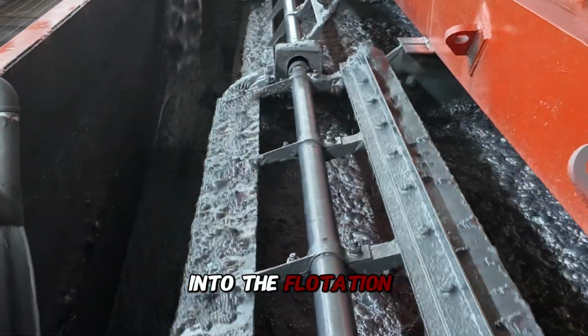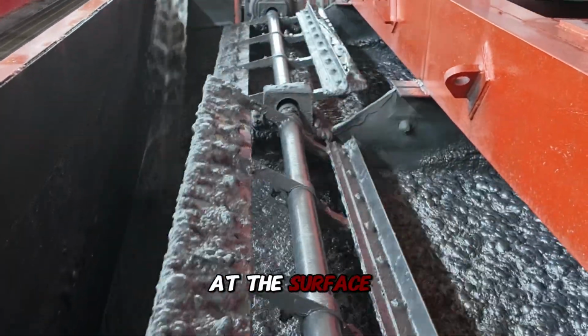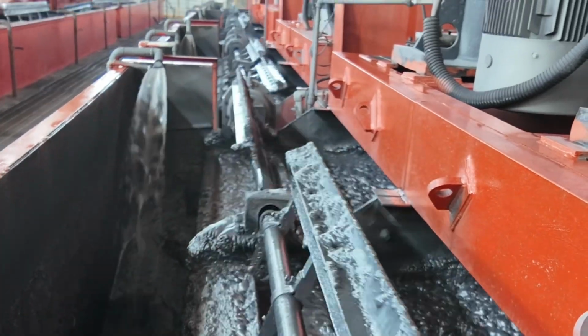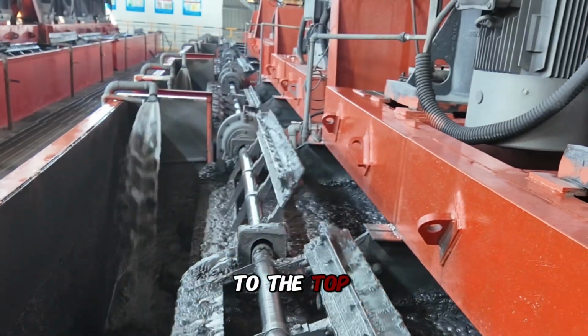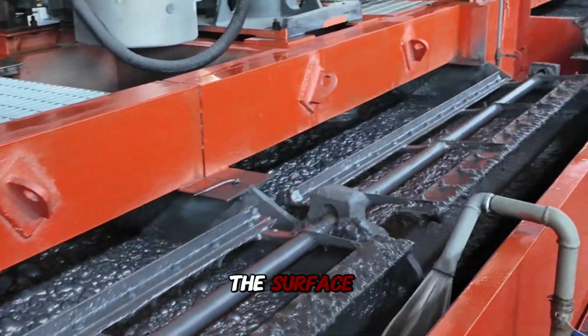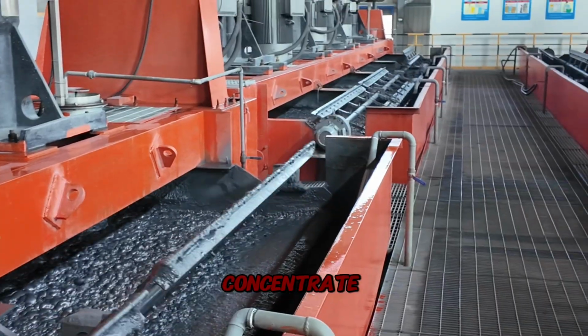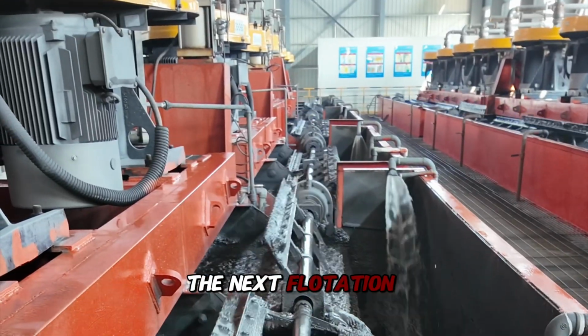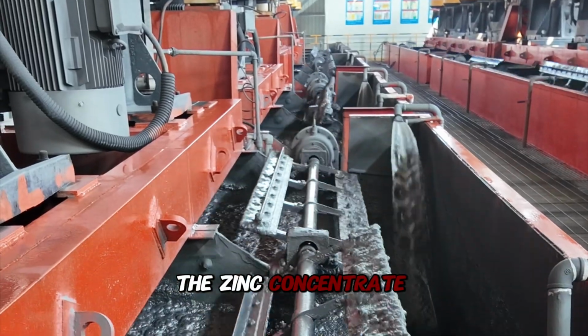Air is pumped into the flotation tanks, forming a froth at the surface. The lead minerals, along with silver and traces of gold, attach to the bubbles and float to the top, forming a rich froth. Mechanical paddles skim this froth off the surface, producing the lead concentrate. The remaining slurry, now mostly zinc, moves on to the next flotation stage to recover the zinc concentrate.